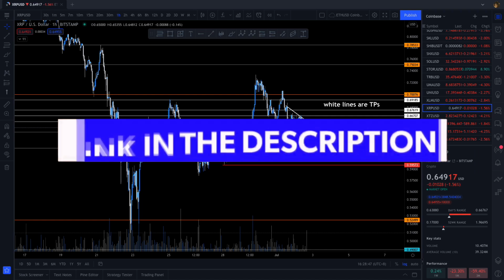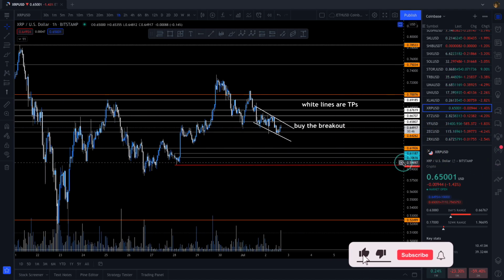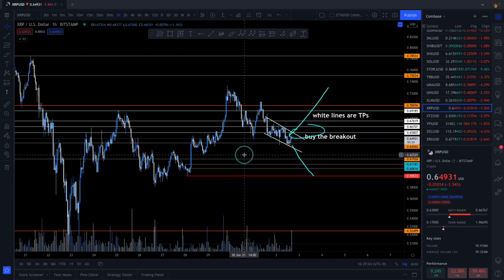And just remember, go back to XRP. I'm giving you the exact levels right now, and if you can't even be bothered to mark down these levels on your own chart, there's nothing more that I can do for you. So just mark down these two levels, all right, and buy the breakout. So this is going to be your bullish entry, and this is going to be your potentially bearish entry. And just one last entry, right?